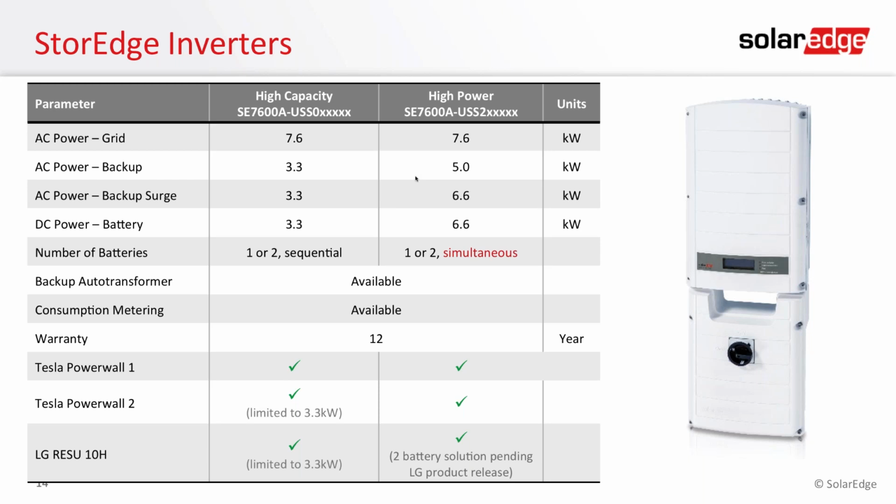LG is in the process. They've released one part number at this point, and that one part number is for an inverter with a Modbus ID that is not configurable. They have announced and are making plans to release a second part number, either changing the part number such that the Modbus ID is configurable, or releasing a second product with a built-in different Modbus ID. So it is important to know that while the storage system will support two LG Resu 10H batteries, the two that you could potentially get right now will not be covered.